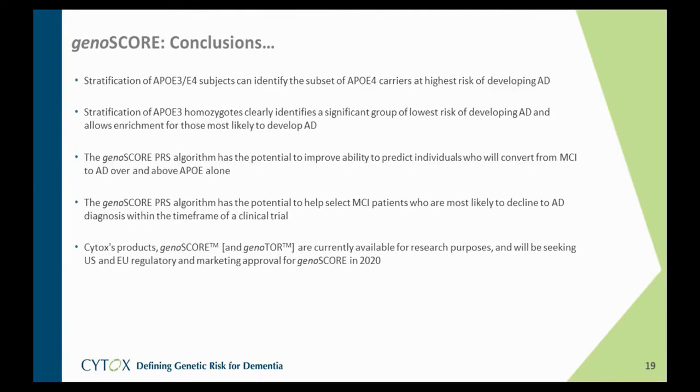The algorithm has the potential to improve the ability to predict individuals who will convert, therefore, from mild cognitive impairment to AD well over and above ApoE alone. And given the observations that enrichment of the MCI and the other prodromal at-risk subjects gives you the highest opportunity to show therapeutic effect, this is a very important observation.